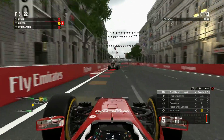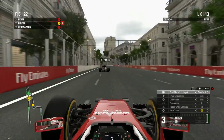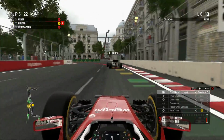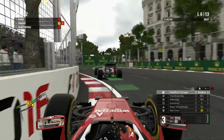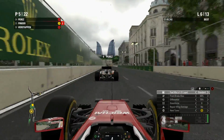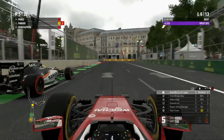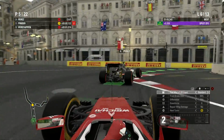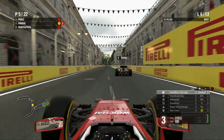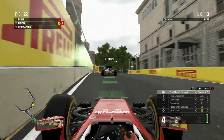Can we make it though into the next few corners? Maybe. Oh, that was close to the barrier there, I think. Well, everything's close to the barrier. This is a street circuit, but that's all I really wanted to say on that. Really close to the back of Perez. Not sure I'll be able to make a move anytime soon. Although looking up the inside there, set the fastest first sector of the race, and we are going into the tight turns. Not going to dare to make a move through here.